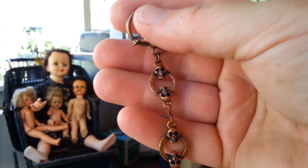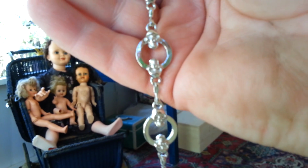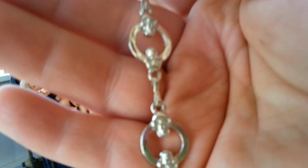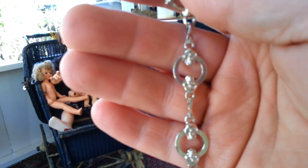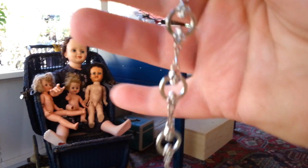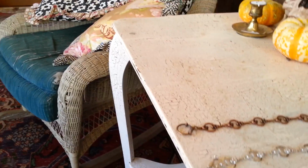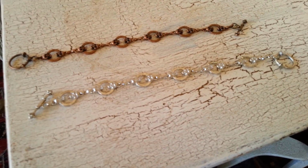I did it in this red copper color, and then I also did it in like an antique silver. Let's see if you can see the little skulls in the antique silver. Isn't that cool? I just love this chain. I bought quite a bit of it, maybe 100 feet of it, years ago, and I've made a lot of things with it. But these bracelets are some of my favorite. I normally tart it up with a lot of beads and stuff, but I was thinking it would be nice just to have something really simple that I could sell for $10 including shipping, and there we go.